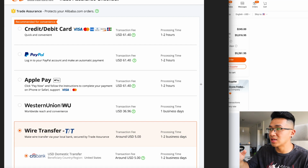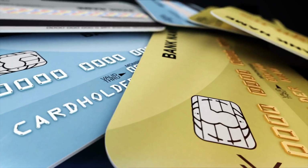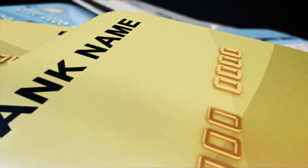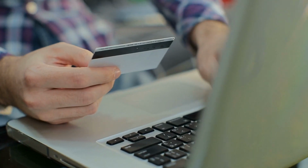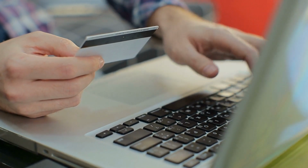So some of the main ones that I use, number 1 is credit card, right? Credit card is probably one of the easiest ways to pay your supplier, and one of the safest as well, because you're backed up by trade assurance, but also you're backed up by your credit card company, right? So that is one of the best ways, very quick, very convenient, but it does have the highest transaction fee, right? So you can end up paying a couple $100s more if you have a really big order, a couple thousand more if you have very, very large orders. So it has the highest transaction fee.